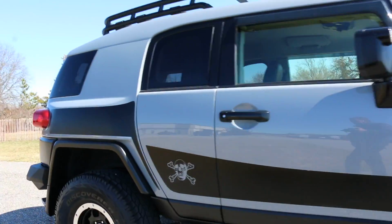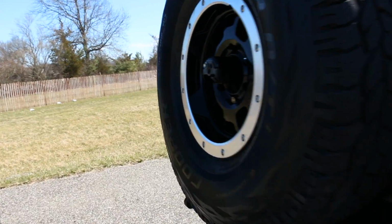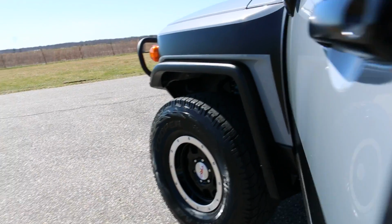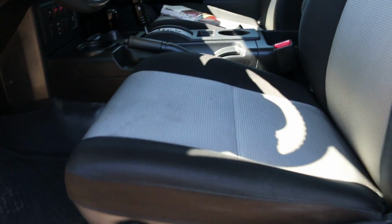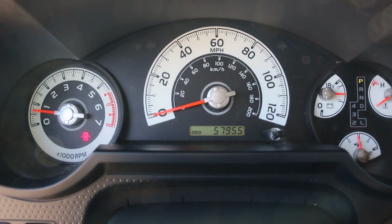Nice truck. These are getting harder and harder to find. TRD exhaust. Pretty exceptional condition. It's got the FJ factory all-weather mats. Very rare, super expensive. 57,955 miles.